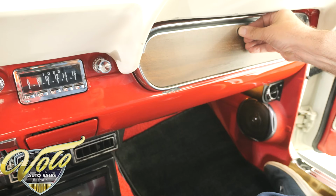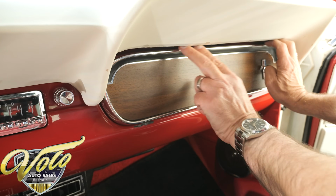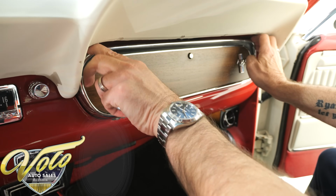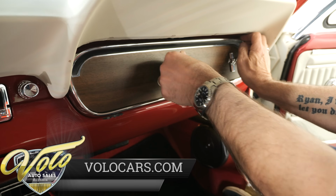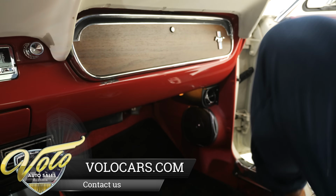Does look like the paint scraped right here. I'm sure it's from the glove box coming down and scraping it. They always make glove boxes so hard to open. They don't put a handle on it. And I'll open that in a little bit.